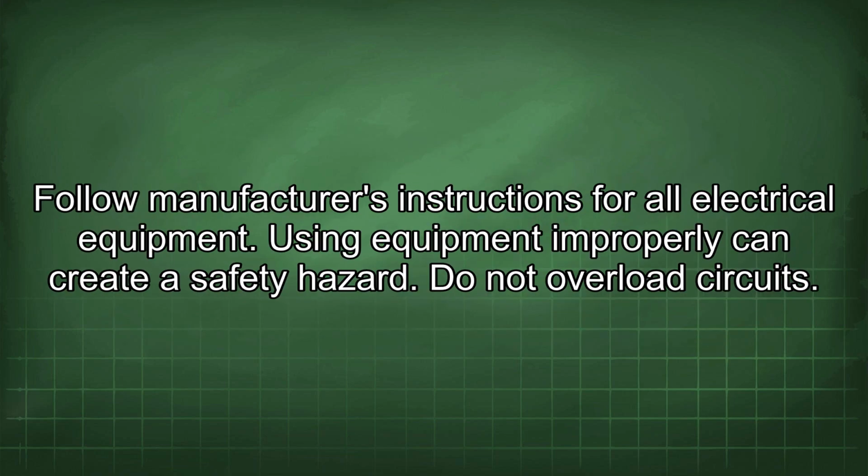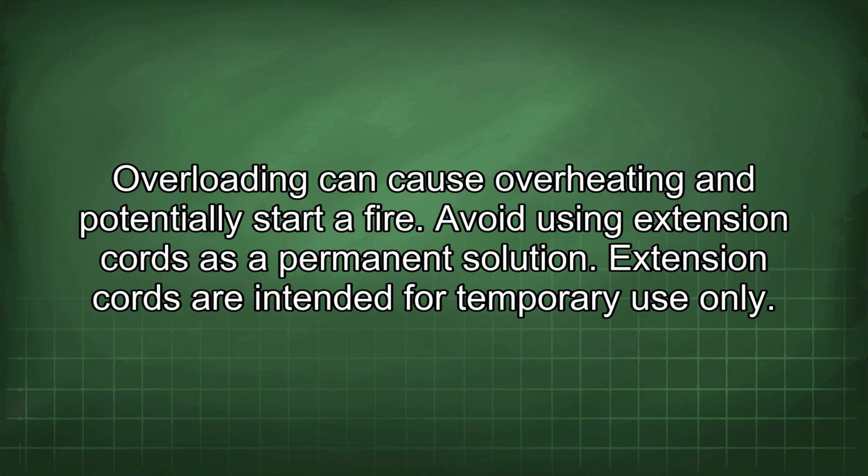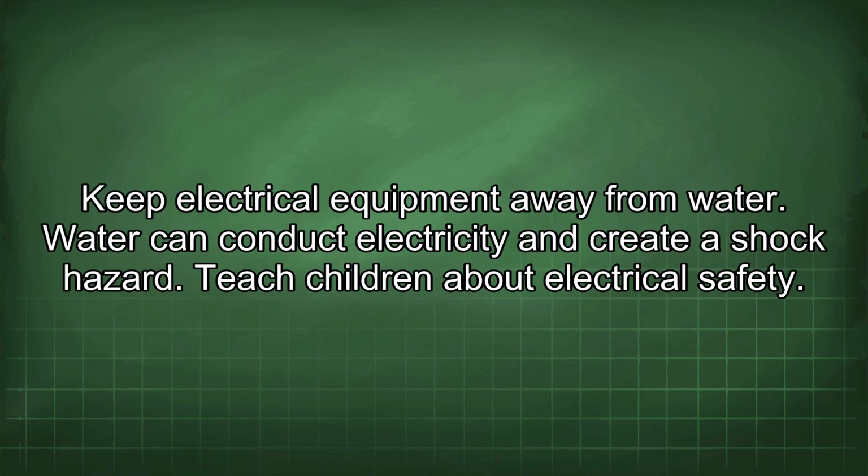Follow manufacturer's instructions for all electrical equipment. Using equipment improperly can create a safety hazard. Do not overload circuits. Overloading can cause overheating and potentially start a fire. Avoid using extension cords as a permanent solution. Extension cords are intended for temporary use only. Keep electrical equipment away from water. Water can conduct electricity and create a shock hazard.